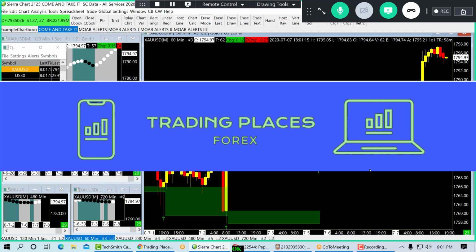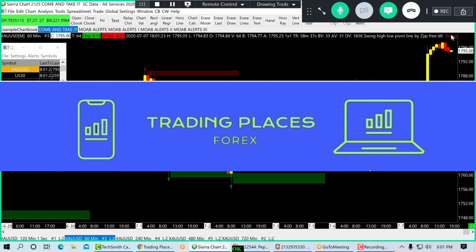Let's look at some trades. The first one is gold. Alright, let's open up this chart. Clean chart here. What do we got? Let's take a look at a higher time frame.